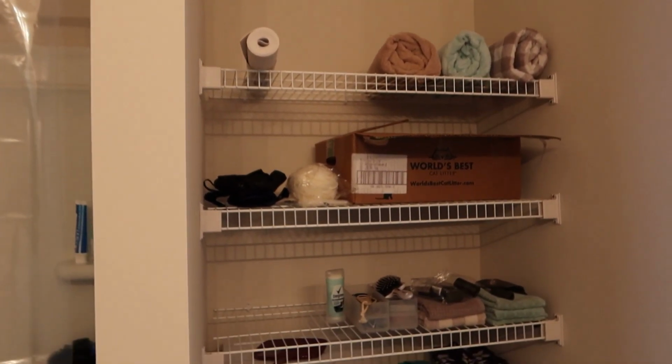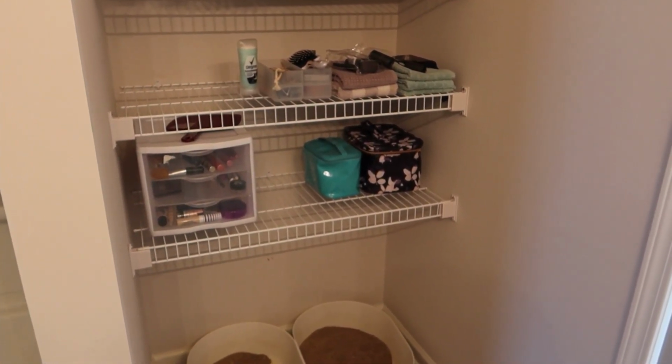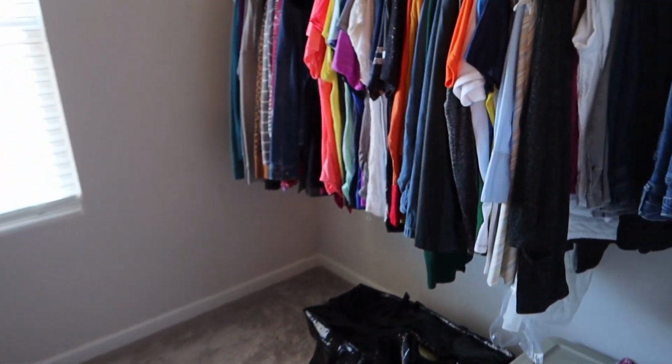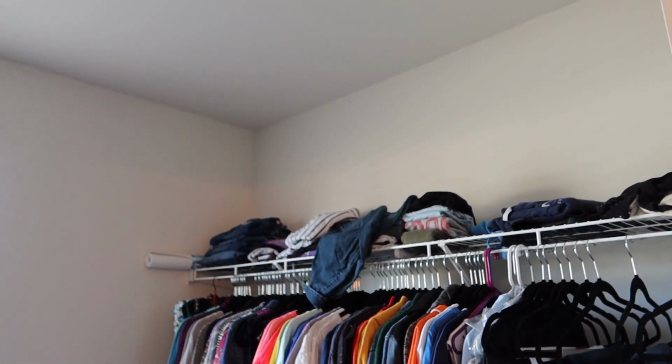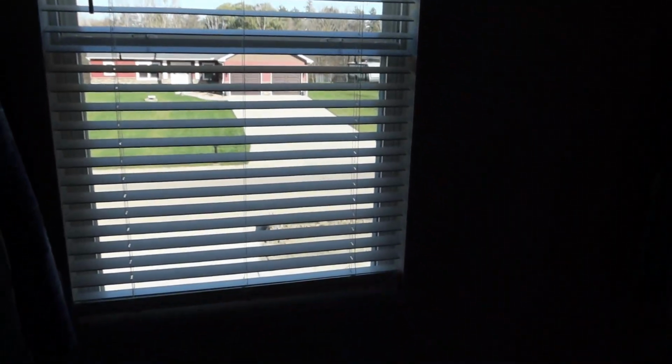So I'd like to take these out and put wood shelves and stain them, because it's going to be open. So I want it to be aesthetically pleasing, and then I'll get bins and whatnot to just make it look nice. And my closet, you guys, is gigantic. And as you guys can see, we really don't have a lot of clothes, so it's nice.